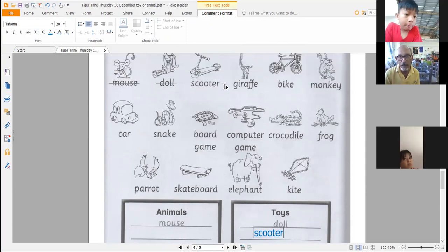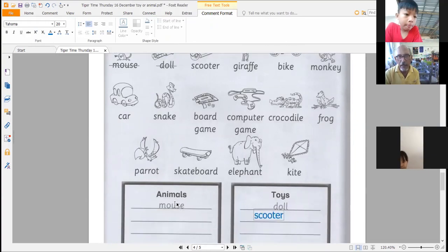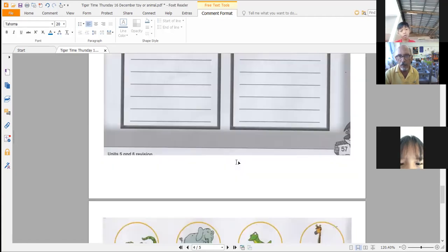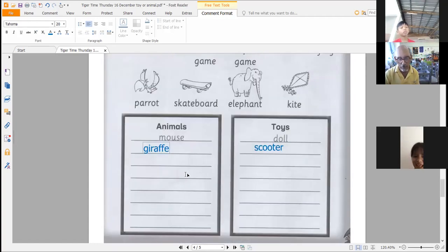The next one is a giraffe. Now, is a giraffe an animal or a toy? A giraffe is an animal. So you would write giraffe under animals, okay? The next one, a bike or a bicycle. A bicycle, is that a toy or an animal? It's a toy, okay?